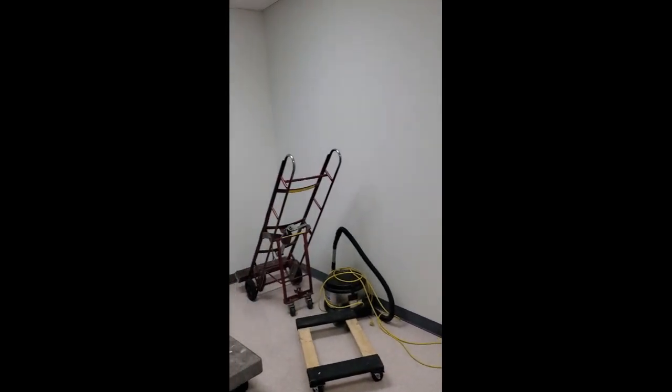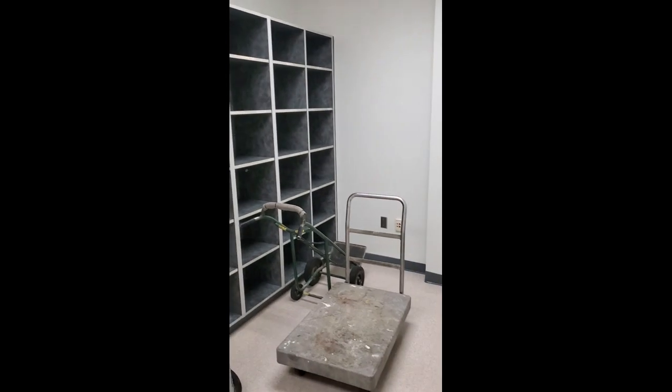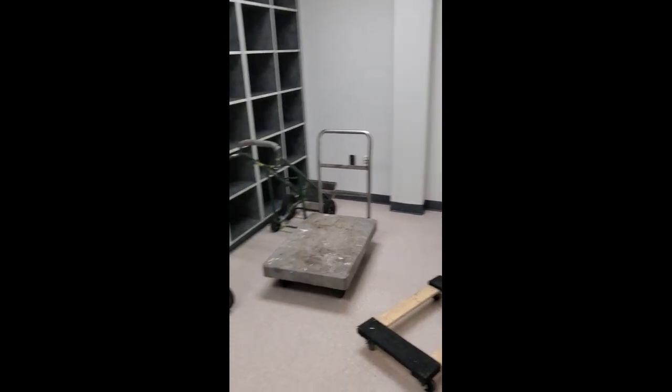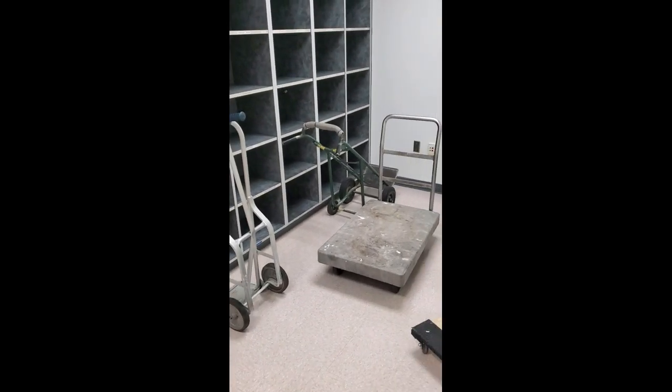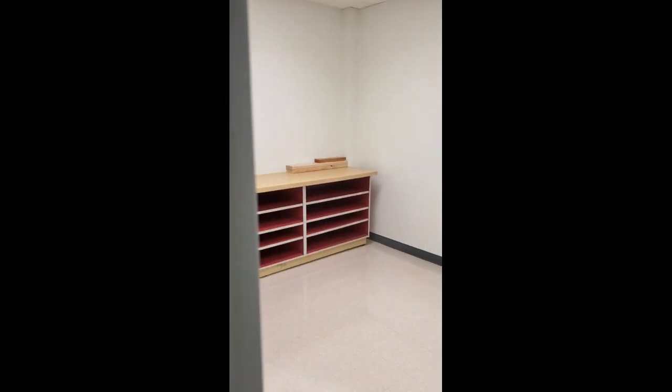This will ultimately become our PLC lab. Right now, it looks like a transport and mover lab. We'll have some cubby holes there to store stuff. This here will be my office.